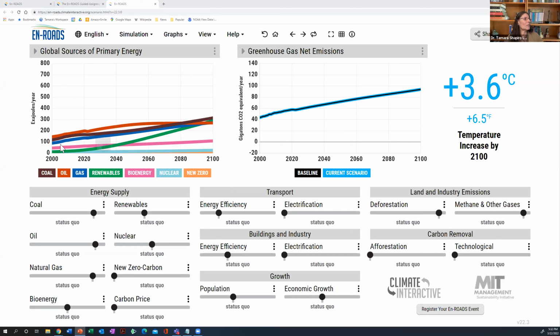So we have here, the brown line is coal. The red line is oil. The blue line is natural gas. The green line is renewable energy. You can see that we're down here now, and there's not a lot, but it has an upward trend. The pink line is bioenergy. The light blue line is nuclear energy, and the orange line is the new zero energy. So it's a technology that's not been discovered yet. So on this graph, it is zero.